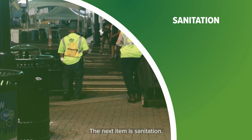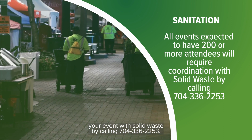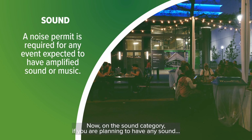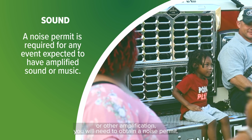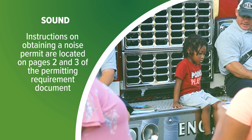The next item is sanitation. If you anticipate 200 or more people attending, you must coordinate your event with solid waste by calling 704-336-2253. Now on to the sound category. If you are planning to have any sound, music, using speakers, a portable PA system, or other amplification, you will need to obtain a noise permit. Instructions on how to do that are on pages 2 and 3 of the document.